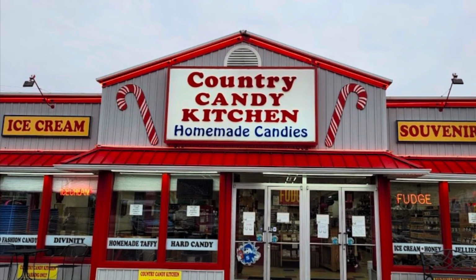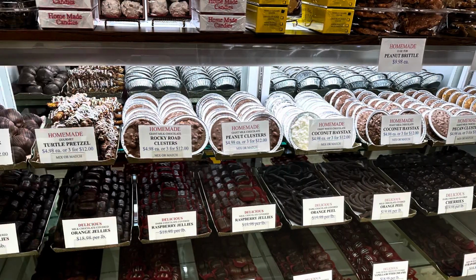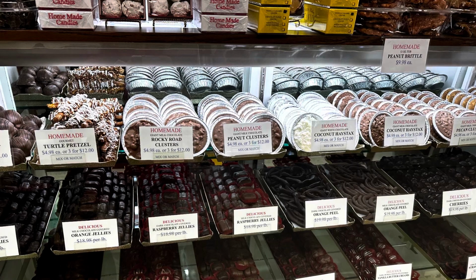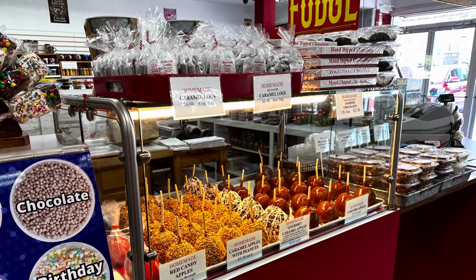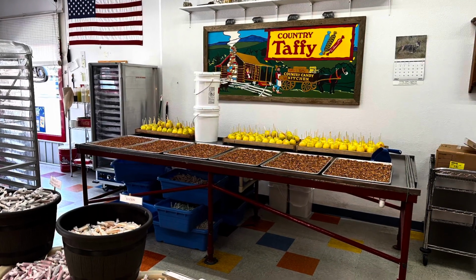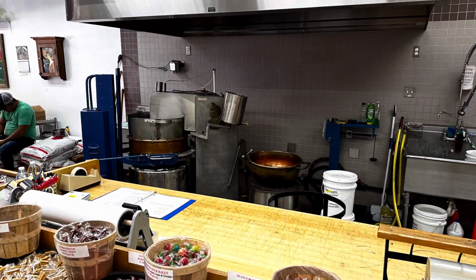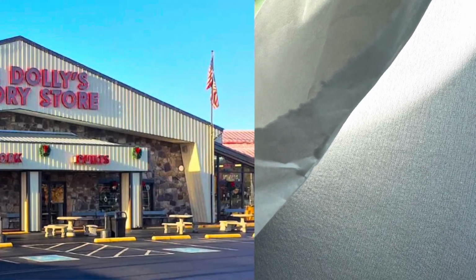Next, I headed to the Country Kitchen. This is my favorite place to buy some taffy. Hubby loves fresh made taffy, and we always find some in Tennessee. Here is the bag of taffy I ended up purchasing. I think it was around $13-14 worth.